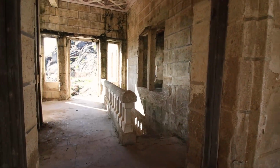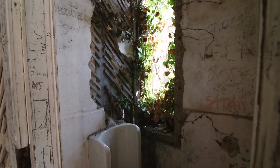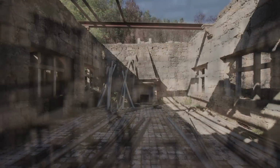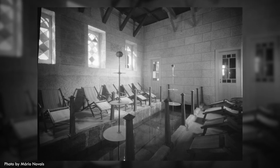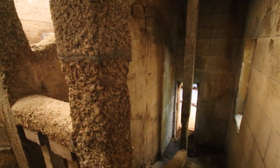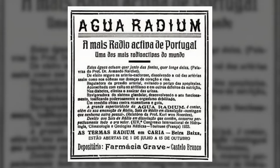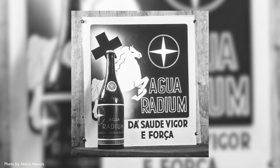In 1929, the Radium Water Society leases the premises and introduces new treatments. This 5-star hotel had 90 rooms with a capacity of 150 persons, and the spa used bathhouse immersions, application of sludge, radioactive electrical compresses, and column cleansing. At its beginning, the hotel was highly sought after because it had the most radioactive waters in Portugal and one of the most radioactive in the world, which the company created a business out of, exporting and selling bottled water, called Agua Radium.